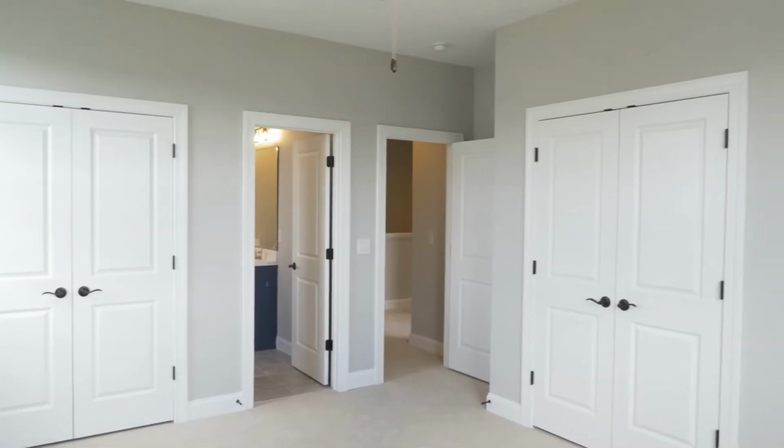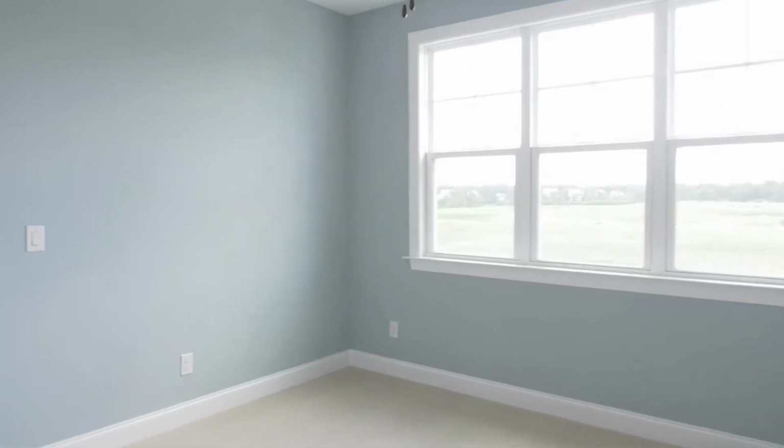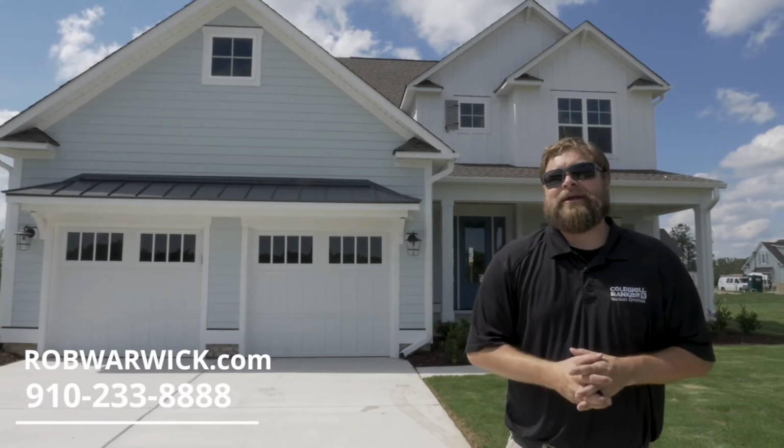level. In the upstairs of the Magnolia, you've got two bedrooms that share a Jack and Jill bathroom, and then a third bedroom that has its own bathroom that leads into the bonus room, perfect for families or entertaining your guests upstairs. Thanks for taking a tour of the Magnolia floor plan.